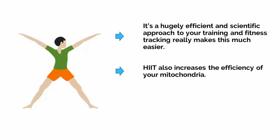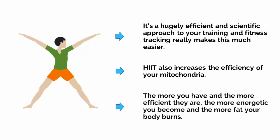As an added bonus, HIIT also increases the efficiency of your mitochondria. We won't go into this in detail here, but suffice to say that your mitochondria handle your body's ability to utilize glucose for energy. The more you have and the more efficient they are, the more energetic you become and the more fat your body burns.